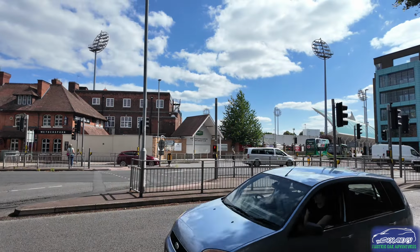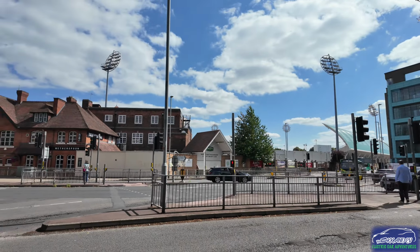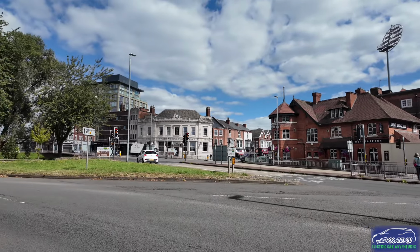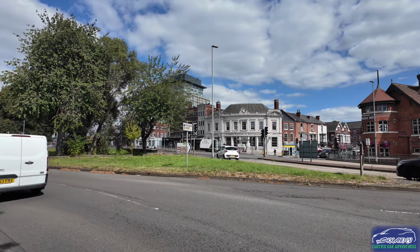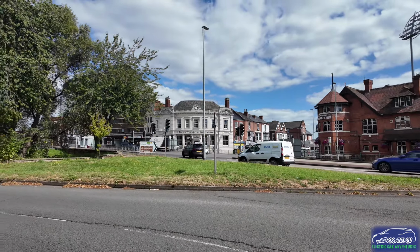That's more of the cricket ground across there. They're the big spotlights they use. And it gets a bit dark, but it is only a summer sport when all said and done. But we will be eating somewhere there, the Trent Bridge Inn. That's where we're going to get some lunch.